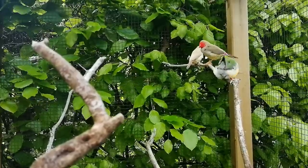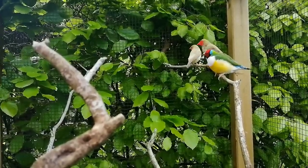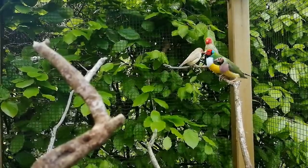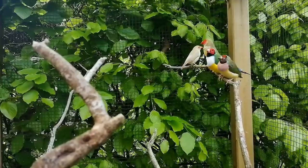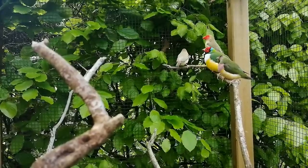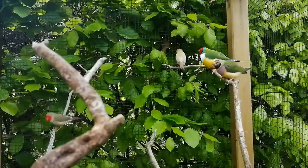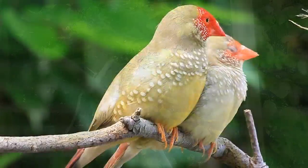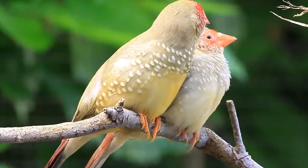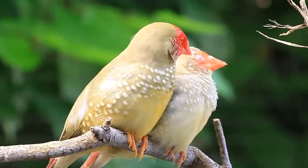The birds look very happy, enjoying the sun, and the star finch male is already starting to claim his female. Although, he's also trying to mate with the red-headed Gouldian finch female, so maybe he wants every female in the aviary. But eventually, he will always stay with his mate. Hopefully, they will start to make a nest soon. Maybe they will even make a standalone nest in one of the new bushes.